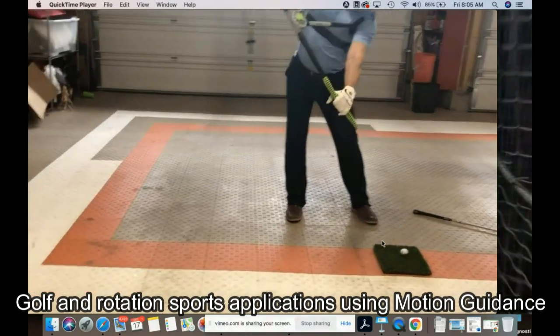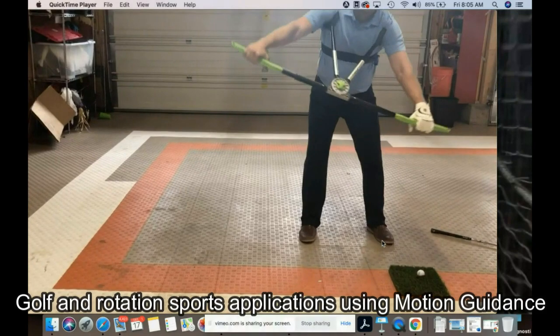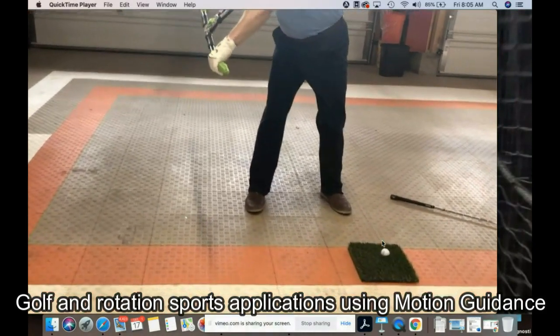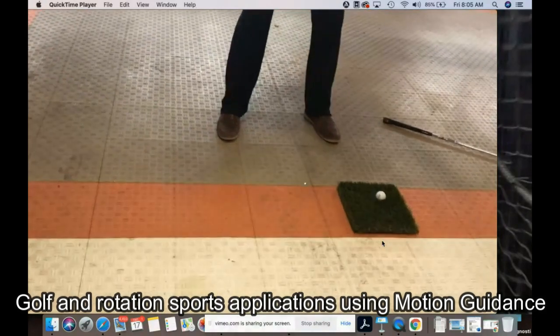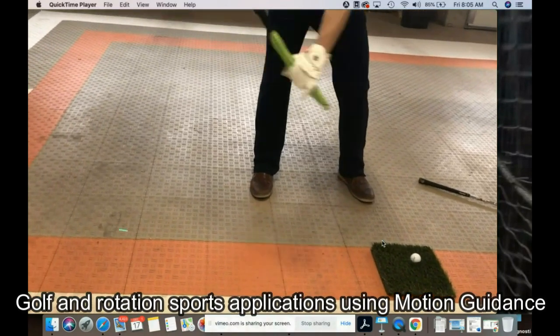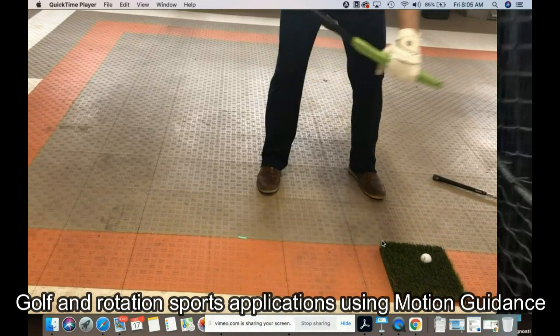It's going to give me immediate feedback on the plane of motion that I have. If I'm coming too sharply, I'm going to open up there. I'll see it with the laser as I open up away from the ball. If I get too shallow, I'll see that come across in my torso rotation, and the laser will come in closer to my foot. So it allows me to stay on plane through the whole motion and make sure that I'm on the plane that I want.